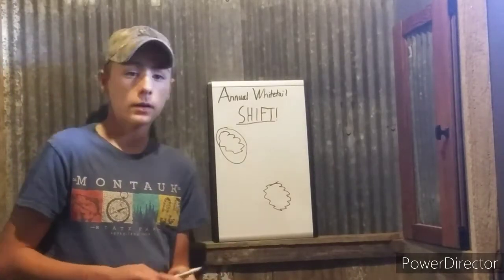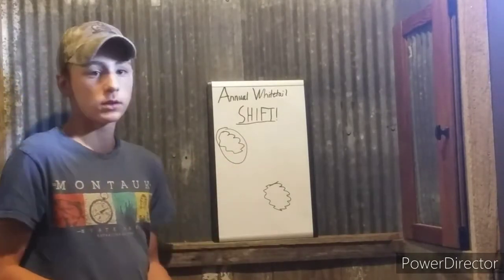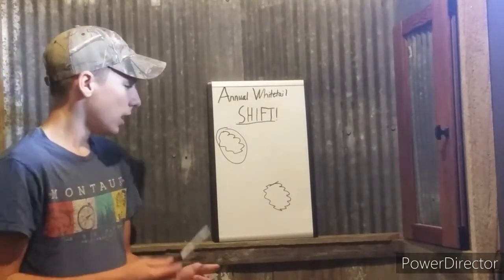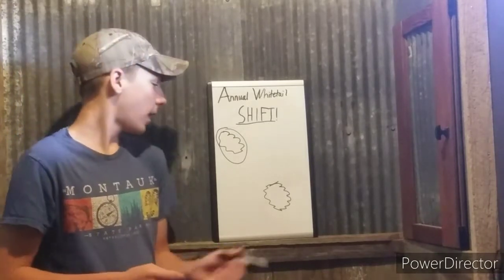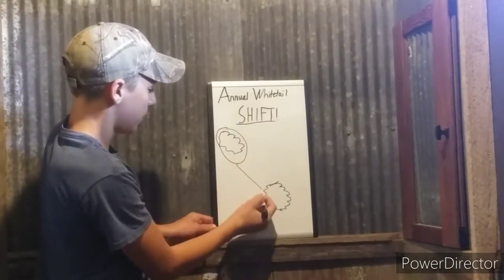So really right now is when we're just starting the whitetail shift, and they're coming to their fall and winter spot. I think fall starts pretty soon, no doubt. But so they are going to travel from their summer spot to the winter spot.